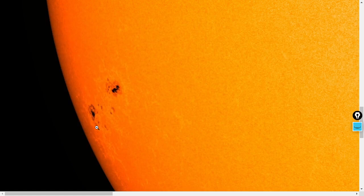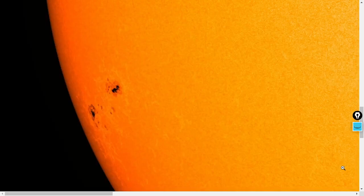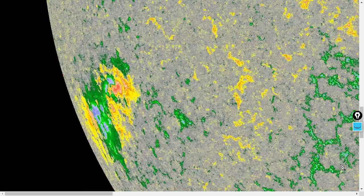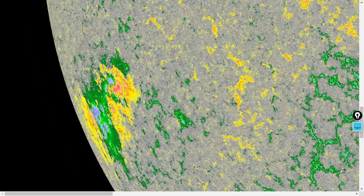And this sunspot is the most magnetically complex sunspot. It's actually looking a little bit more chaotic than it did when I first woke up this morning. So there are the magnetic fields. It is beta gamma delta class. Quite a bit of complexity there. Those are like what you would call unsustainably complex magnetic fields.